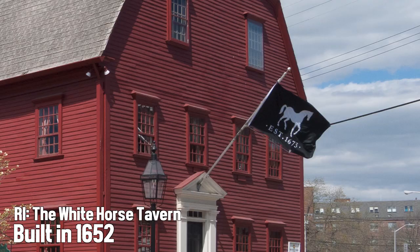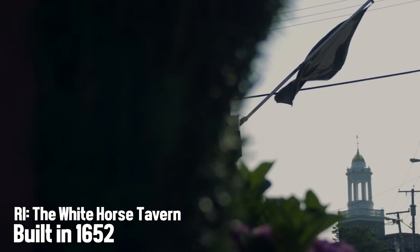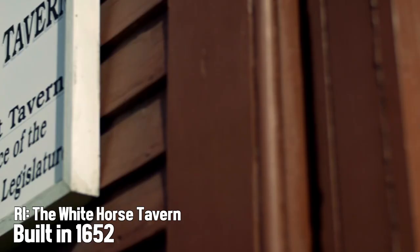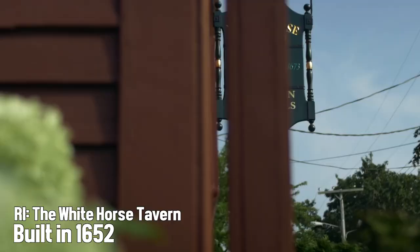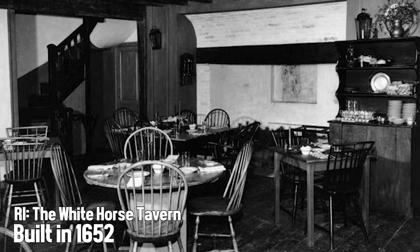Another oldest building in the state that's now a bar. Actually, this one's been a bar for a long time. It was somebody's home when it was first erected in 1652, but then in 1673, it was turned into a tavern. That makes it the oldest bar slash tavern slash restaurant in the country. And it's also estimated this is the 10th oldest bar slash tavern slash restaurant on earth. This was also the meeting place for many important delegations where they drank ale and pondered the future of this nation. Good for you, Rhode Island.